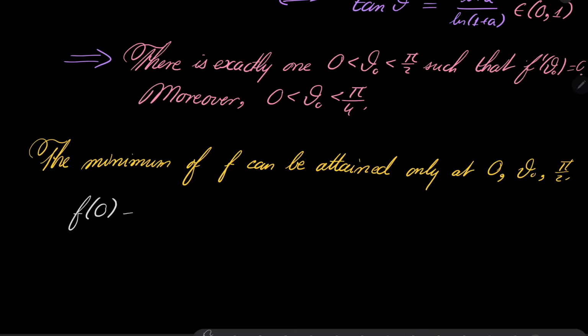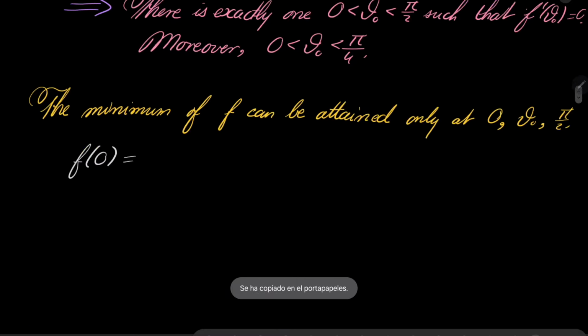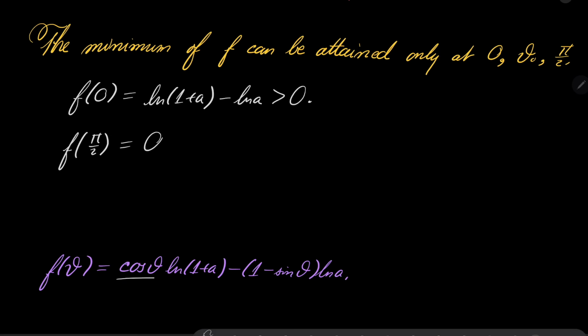So let's investigate it. Let's start with f of 0. Well, what is f of 0? Let's go back to our function. You know what? I will copy it. F of 0 is just natural log of 1 plus a, minus natural log of a. So it's obviously greater than 0, because natural log of 1 plus a is strictly greater than natural log of a. All right. What happens at pi over 2? Well, we have 0, since this disappears and this is 1.